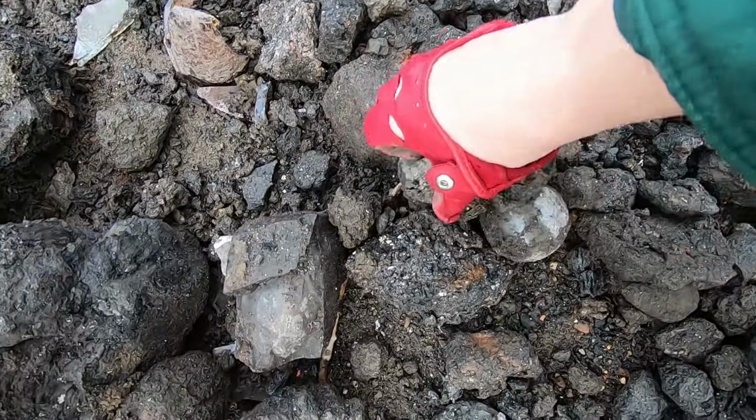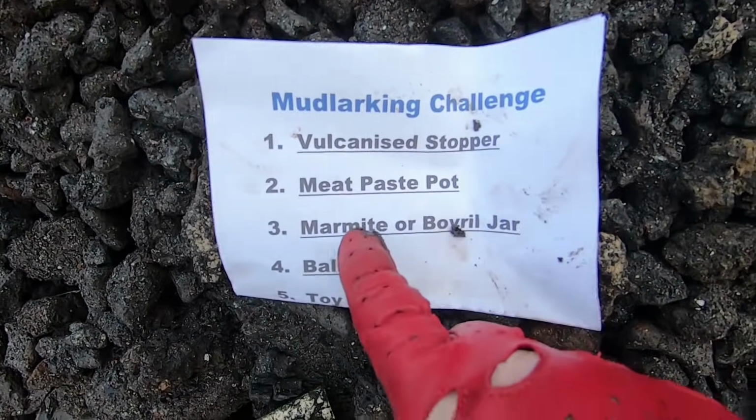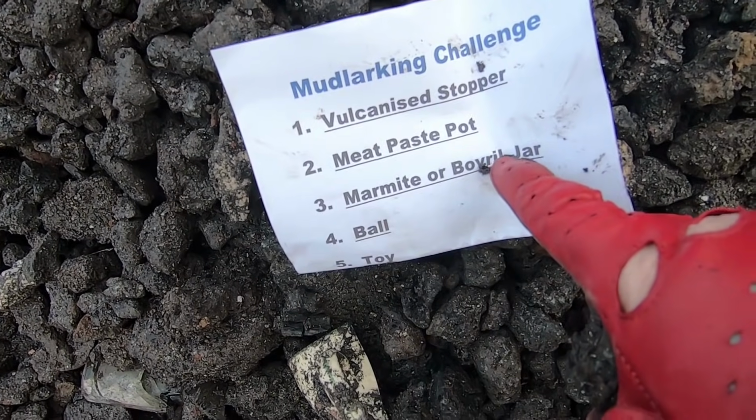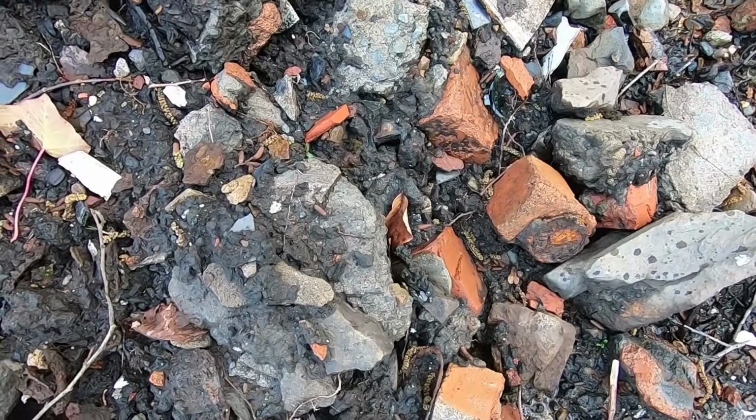Oh, look. We found something off our list. Marmite or Bovril jar. Number one in the bag. Look at all these bits of broken things.